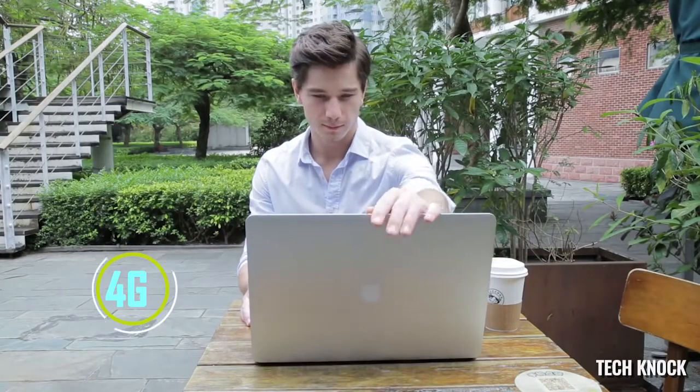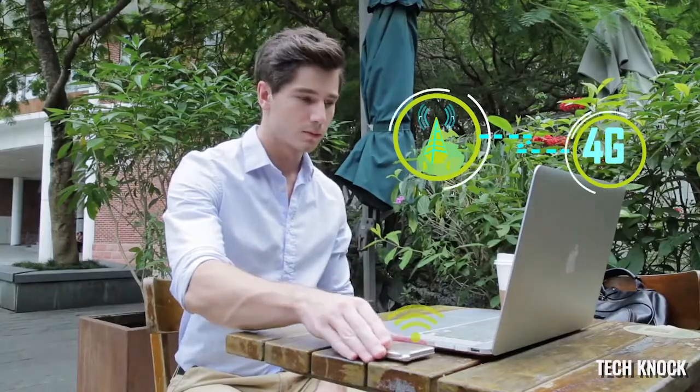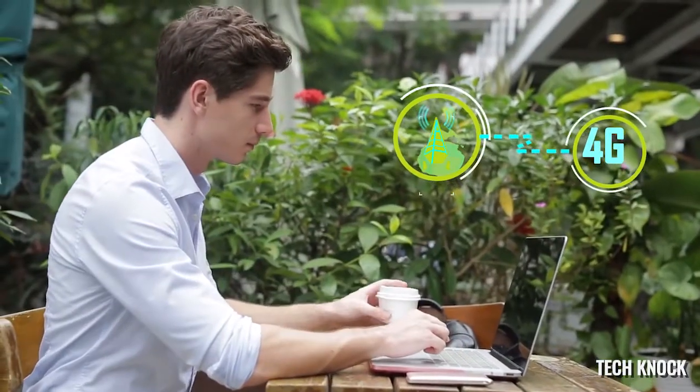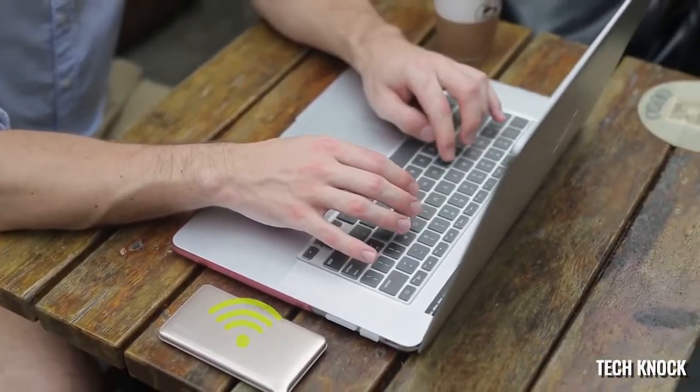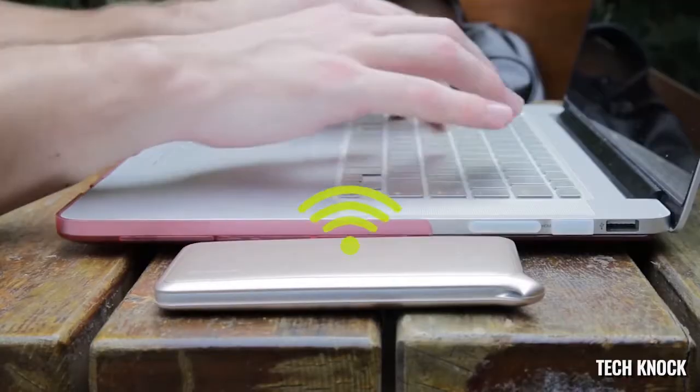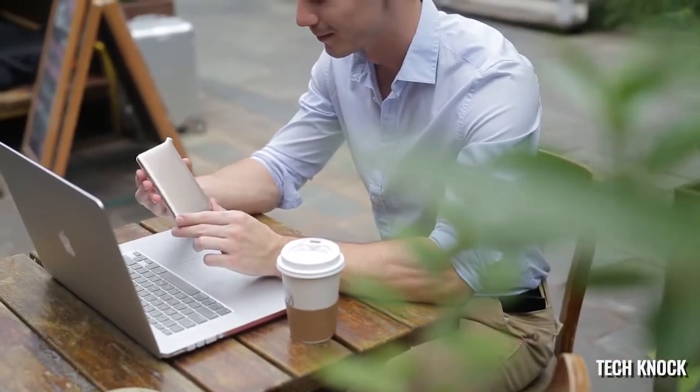GlocalMe U2 is the second-generation 4G pocket Wi-Fi hotspot that allows connecting to the internet worldwide with local 3G and 4G networks, yet without having a SIM card. So no more muddling with SIM cards and the small pieces. No more expensive roaming fees, neither get stuck in the coffee shop just because you need a connection to the internet.